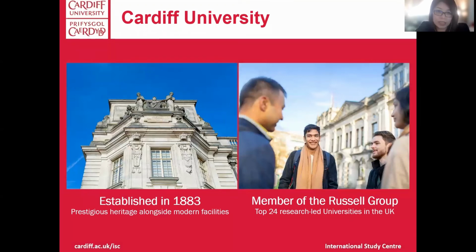So Cardiff is actually a Russell Group university. For those people who are not familiar, the Russell Group is what they like to call the Ivy League of the UK. So it's actually quite prestigious and it's established in 1883. For students who are interested in a very historical university, then Cardiff is definitely the place to go to. Despite it being a member of the Russell Group, it is also relatively affordable and cost-friendly as well, unlike its other Russell Group counterparts. So you get to actually enjoy quality education at a much more affordable rate.